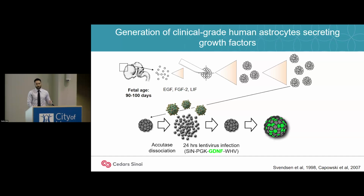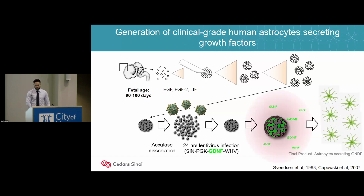At some point, at what we call passage 27, we make them into a single cell suspension again, and then transfect them with a lentivirus to secrete GDNF. This lentivirus is then removed, so the cells no longer maintain replicative capabilities. And now we have the combination product. At the end, once the astrocytes are transplanted, they can provide the nourishment to the motor neurons, secrete the GDNF, and help protect those motor neurons.